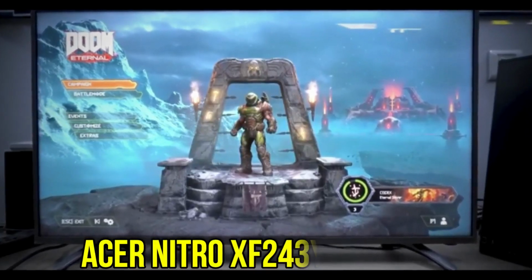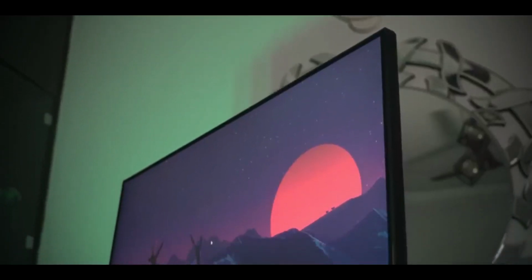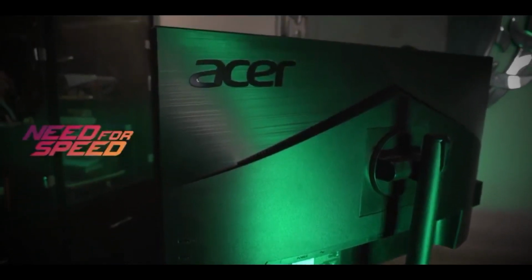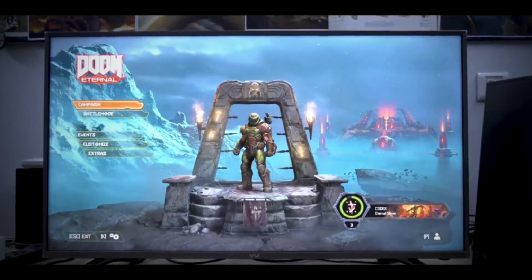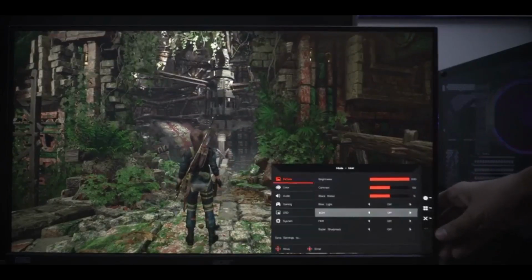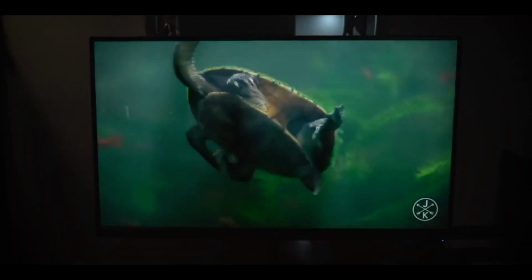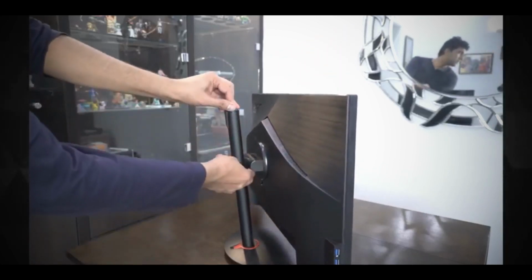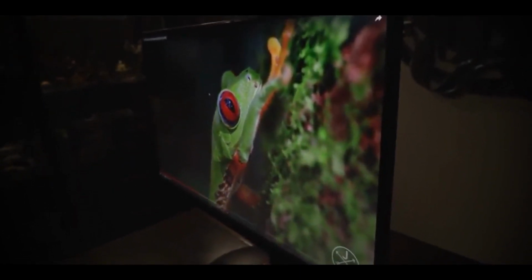Next on the list we have the Acer Nitro XF243Y Pbmiiprx. In our testing, the Acer Nitro XF243Y Pbmiiprx is the finest gaming monitor for PS5 in the budget category. It's a small model with a 24-inch screen and a resolution of 1080p. The picture quality is nevertheless exceptional, with complete sRGB coverage and excellent accuracy right out of the box, despite the lower pixel density. The stand has a lot of ergonomic adjustments and it has wide viewing angles, so it's perfect for sharing. Because of its high refresh rate and quick response times, motion handling is fantastic.